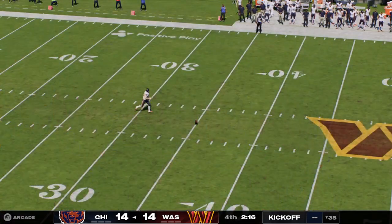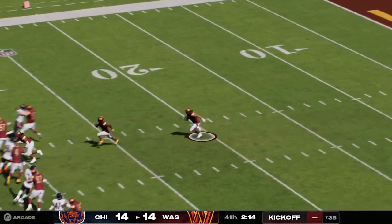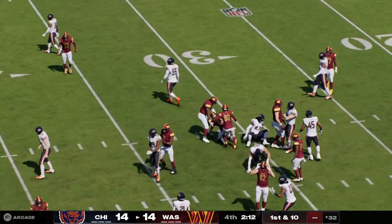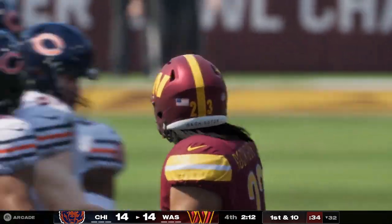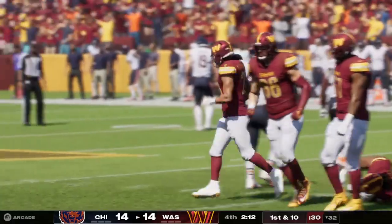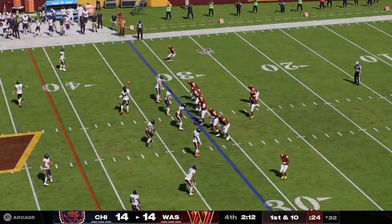All even. Fourth quarter, everything we've wanted. What's in store in the remaining time? Nice job by the return team as he takes it across the 30-yard line. The Commanders' offense ready to see what they can do with this next possession. This one, everything we could have hoped for to this point. All even at 14. They'll start this drive with first down.